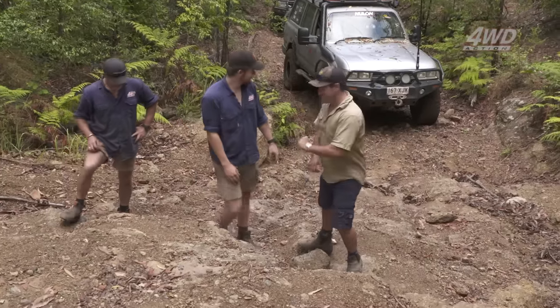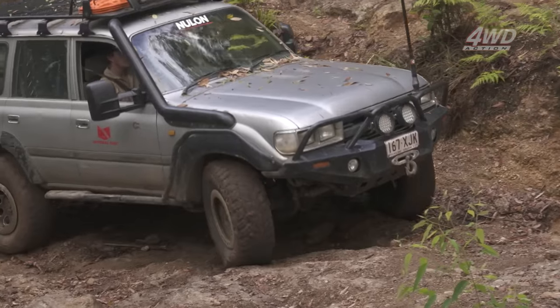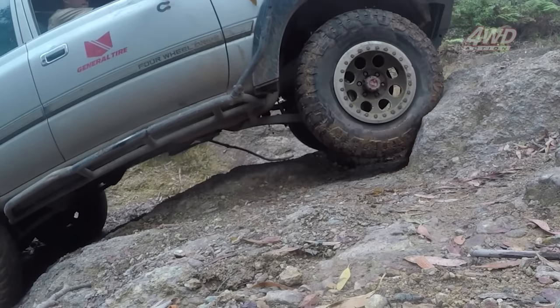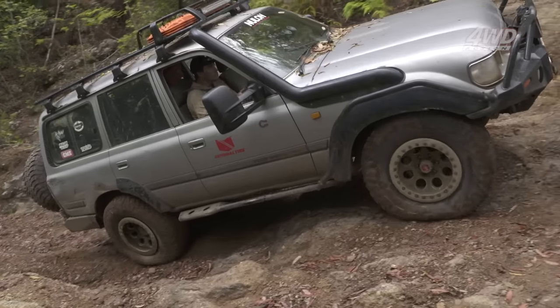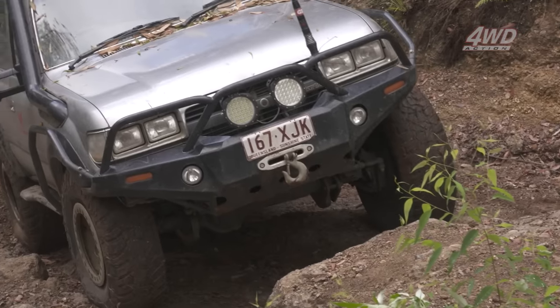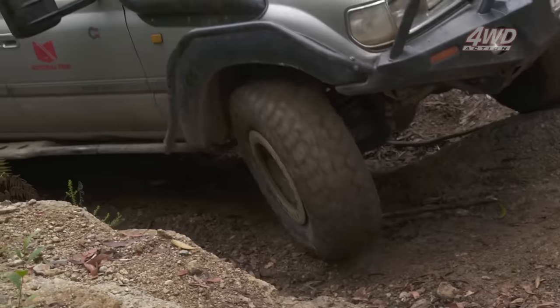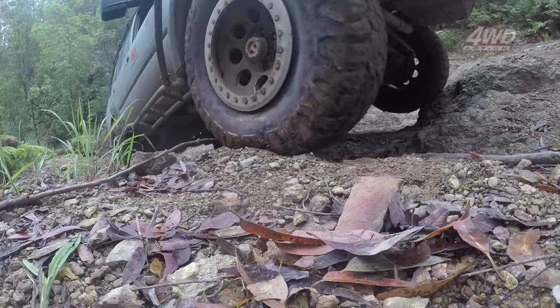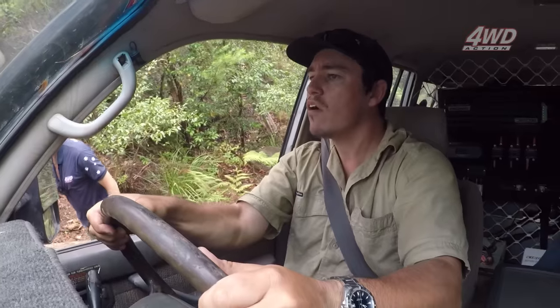All right, I'm going to give it a go. Watch. Stand back. Watch and have a look. I'll make this look real hard. Look at those tyres, just perfect. Super slippery, I didn't expect that. Maybe it's time for a slightly different line here. On that line? Yeah, that's pretty good.